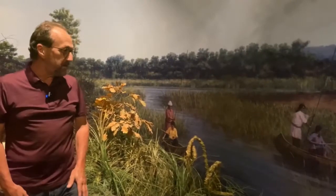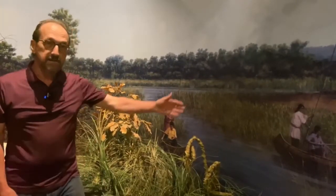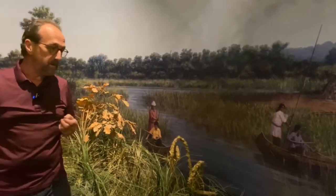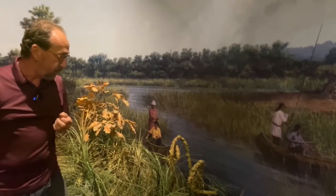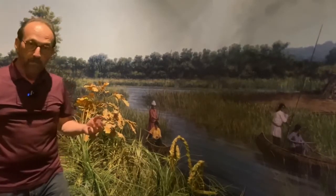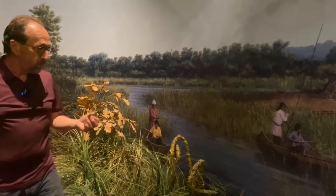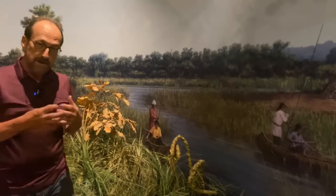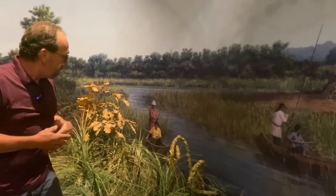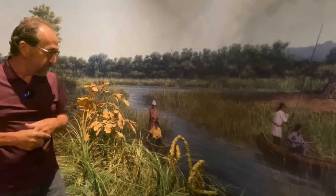Okay, we're at the fall scene. We've got wild ricing going on. Even as far south as where we're at, where you really don't see wild rice anymore, we had wild rice. Wild rice is one of the big staple grains for Native Americans in the upper Midwest. It's basically a grass seed. It's not really a rice. It's kind of different, but it is a wonderful source of nutrition.